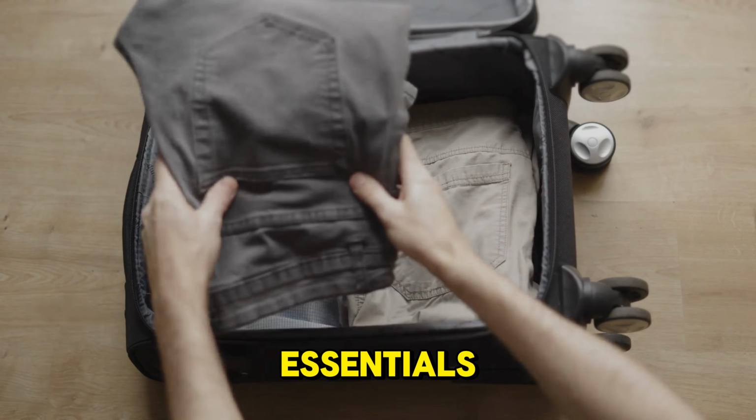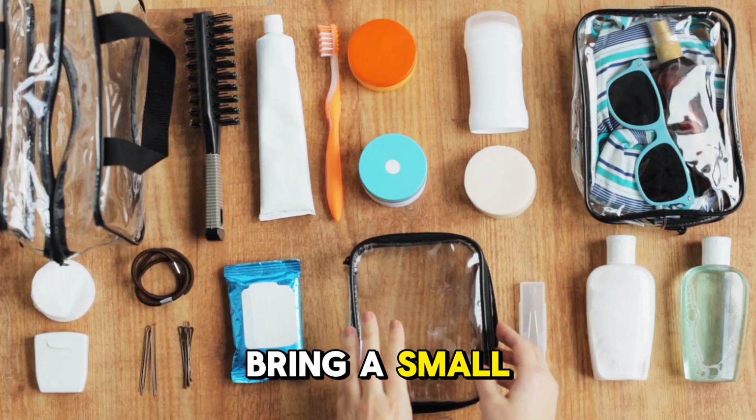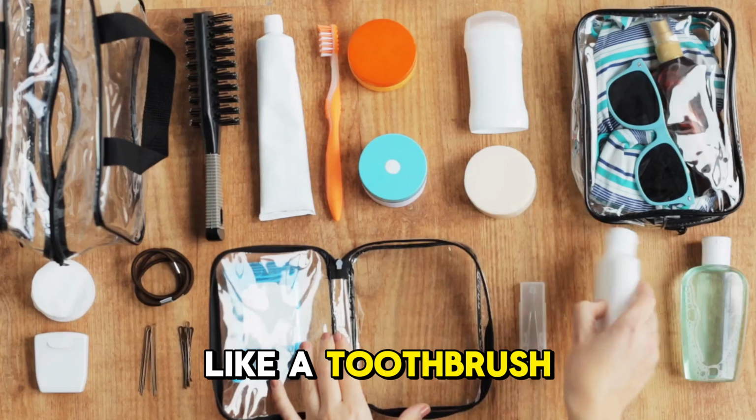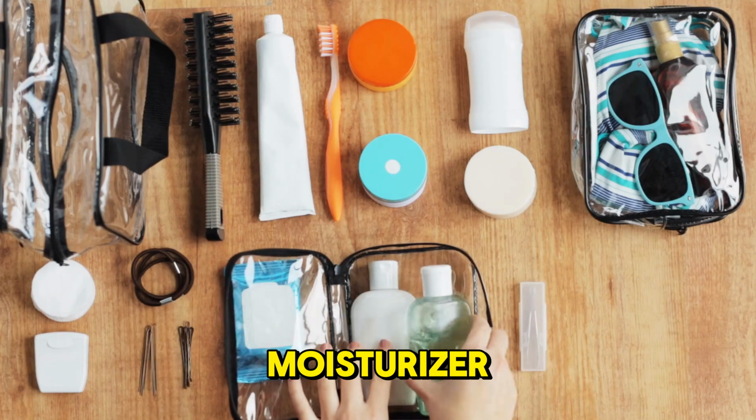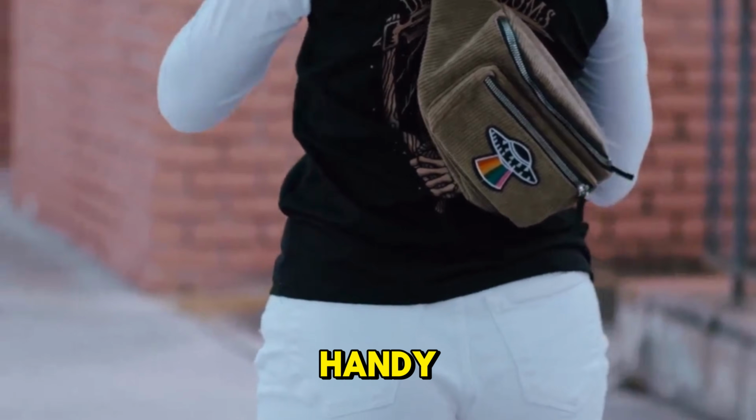Packing the right essentials can transform your flight experience from unbearable to bearable. Bring a small bag with easy-to-access items like a toothbrush, hand sanitizer, and moisturizer. A fanny pack or small sling bag is perfect for keeping these items handy.